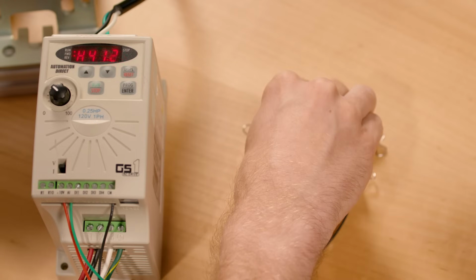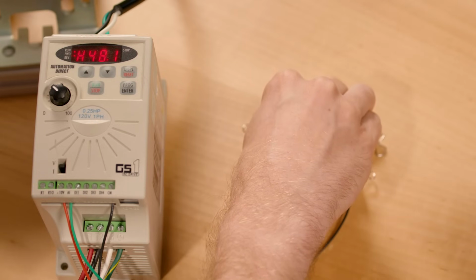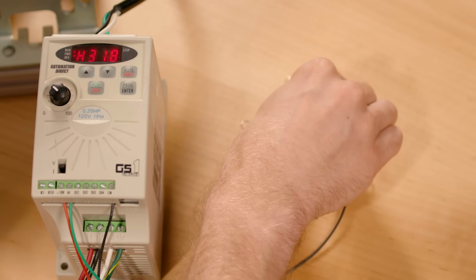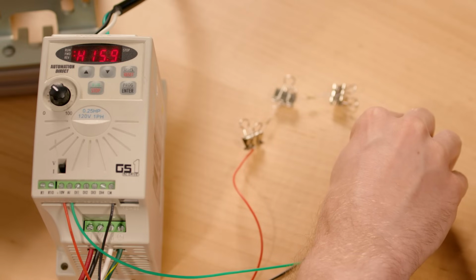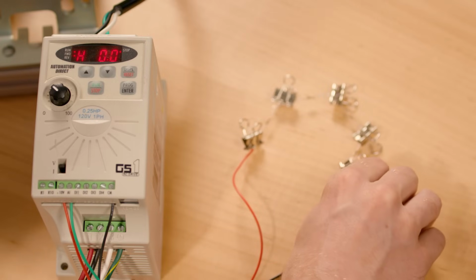I touch the first location, and I see the speed settles right around 48 hertz. Moving to the next location, the speed settles right around 32 hertz. In my next to last location, the speed settles right around 16 hertz. And then finally, when I touch the 0 volt common wire, as I expect, I'm down to 0 volts.